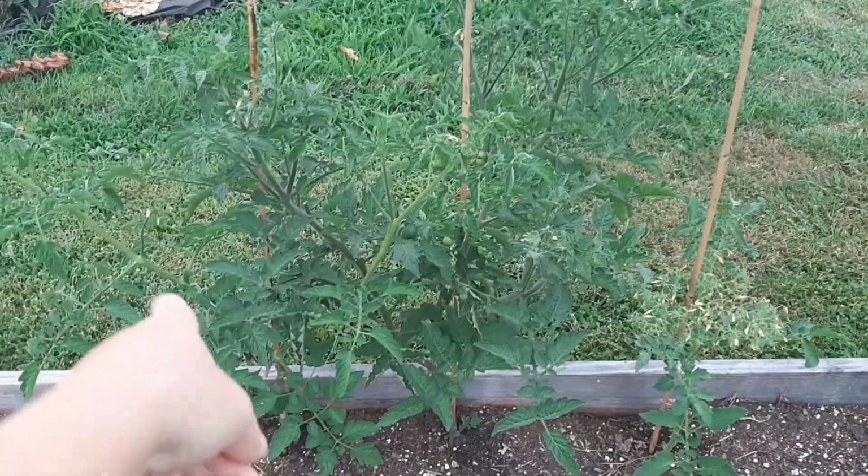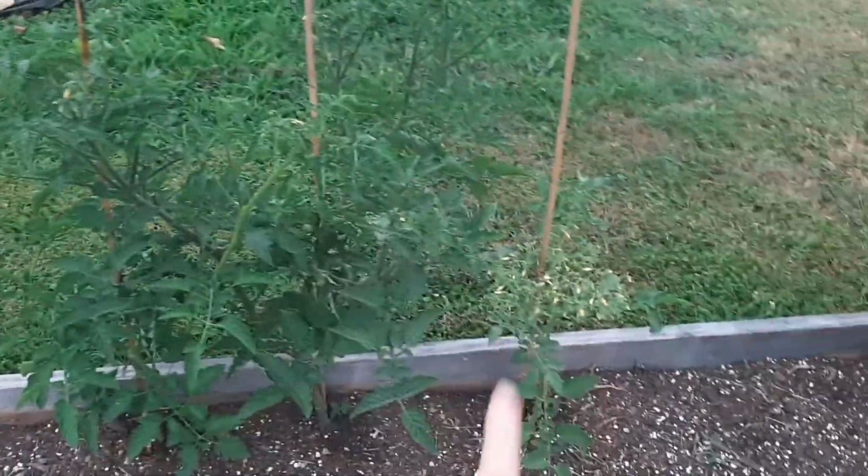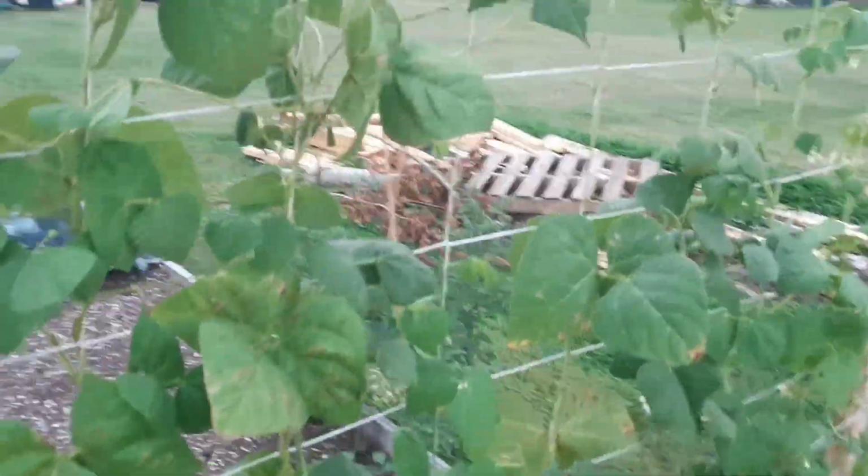And I've got a couple random tomatoes over there, a blueberry cherry, and another Centiflora. And then my Kentucky Wonder pole beans, which have been great and pretty prolific. And they're doing good, so.